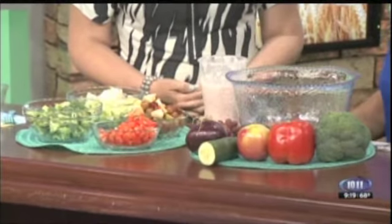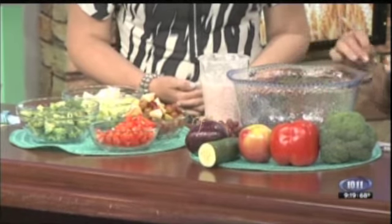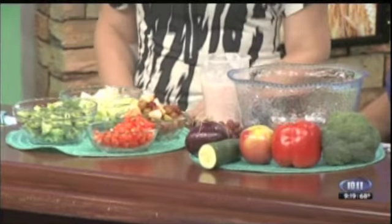Yeah, you just chop, and you can use anything. I thought afterwards, well, you can use pears even, cauliflower, kale, whatever lettuce, fresh leaf lettuce that you can buy at produce.